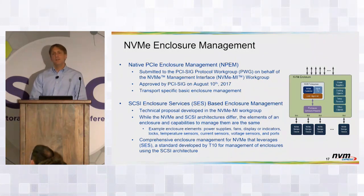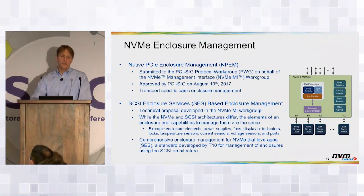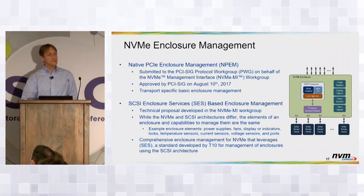So one of the areas that you get into with enclosures is enclosure management. And the MI workgroup has standardized two forms of enclosure management. I worked at a company that builds SAS expanders, and my SAS expander buddies kept telling me that NVMe or PCIe would never succeed because it doesn't have enclosure management. And I always found that strange because I'd been shipping PCIe switches since day one, and we never provided any management software. For normal fan-out switches, I couldn't really figure out what the gap was. And what it turned out to be is basically indicators.